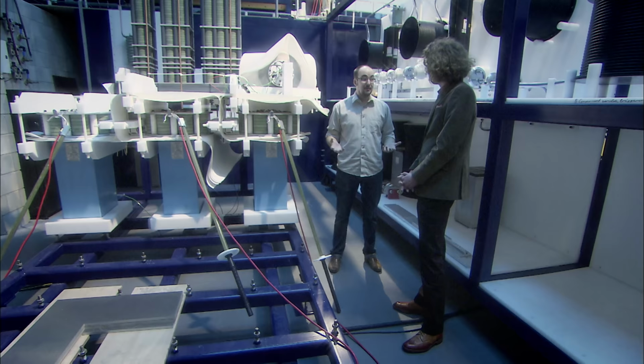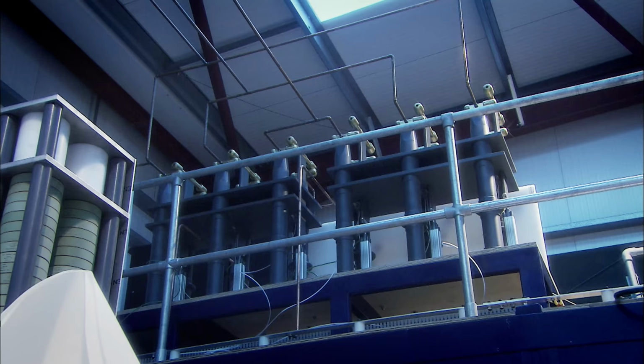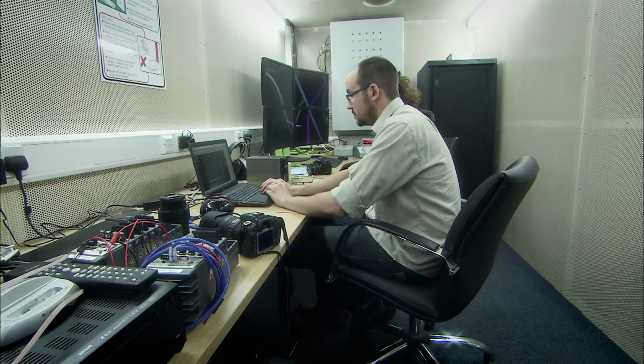It might sound bad doing these lightning tests to planes and things, but absolutely everything on an aircraft has to be certified against all the threats it could be posed to it. The state-of-the-art laboratory tests new materials as aircraft manufacturers look to find lighter, more cost-effective alternatives to the aluminium currently used.